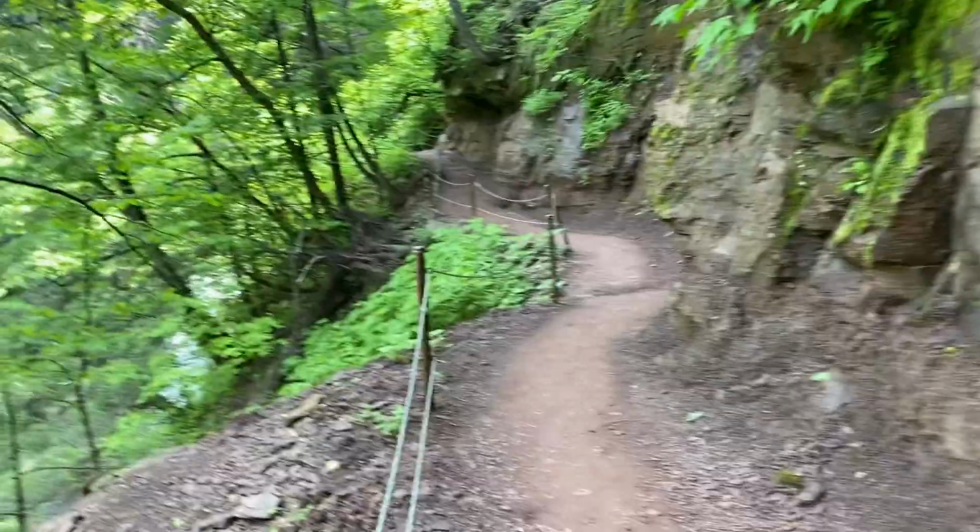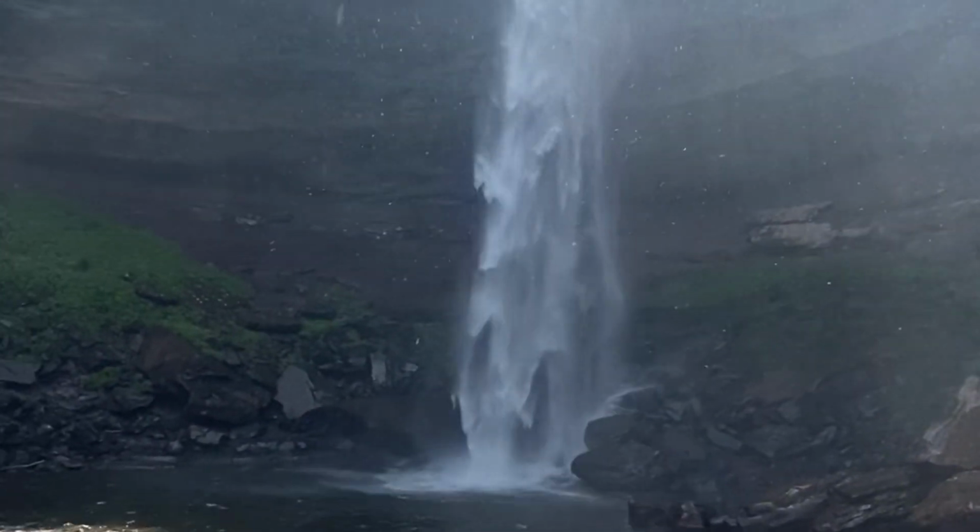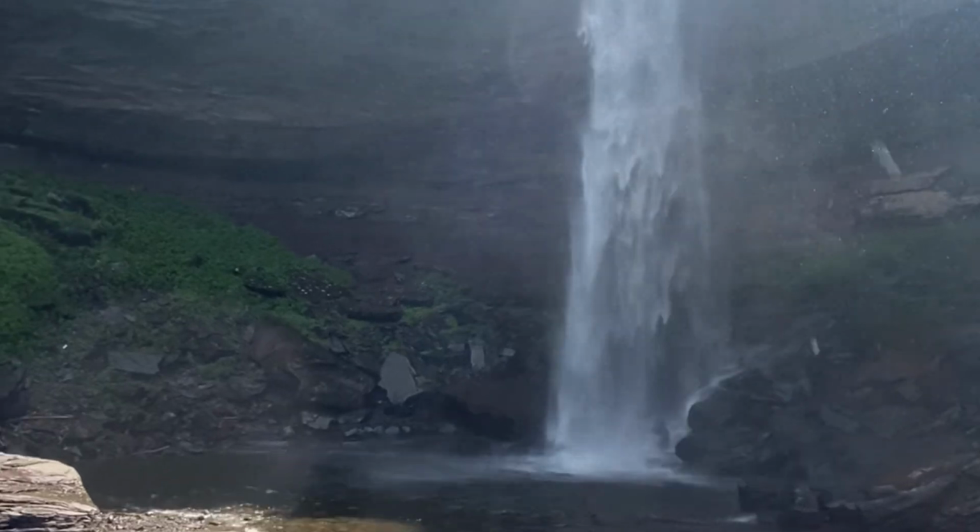Also at the end of the video, you can see that you can walk up in between both falls. So there's definitely a lot to do. Definitely make sure your kids are with you because it is slippery. I also think we lucked out because there was not a lot of people when we went.